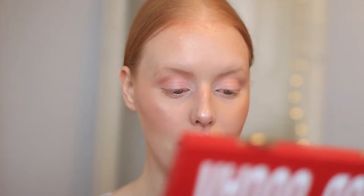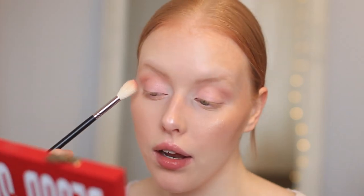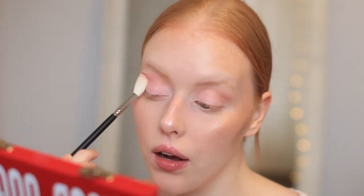It's cute. I want to go in with Fresh Meat so bad. Maybe just the tiniest little bit. Holy fuck. That is hella pigmented. Almost scary for me. I put the tiniest little bit on my brush. Do you see that? Like the tiniest little bit. And I even wipe it off a little bit on my hand. And that just like, okay, hi.